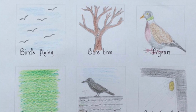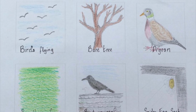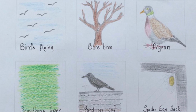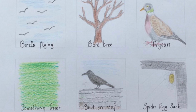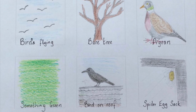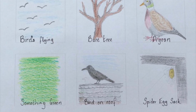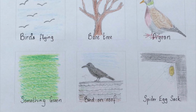I also spotted various patches of green on walls, roofs and pavement, so simply added this colour as something to try and spot, rather than being too specific. Finally, I included something more challenging to find, a spider's egg sac. I did see some other things, birds sitting in a tree, moss on a roof, and I even heard birds calling, but I only chose to include my 6 favourite nature spots.